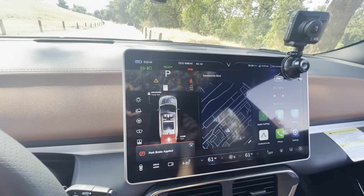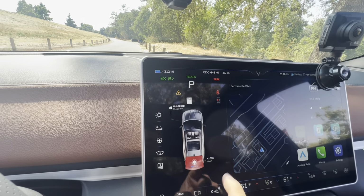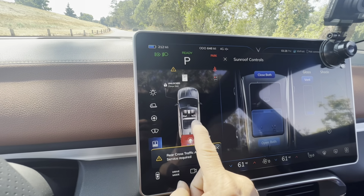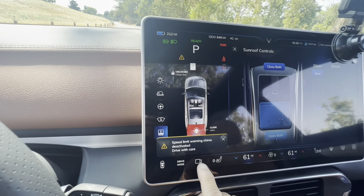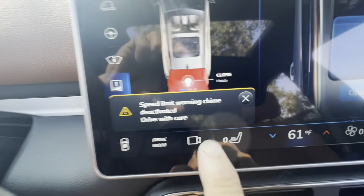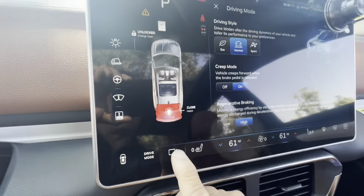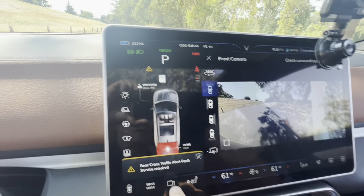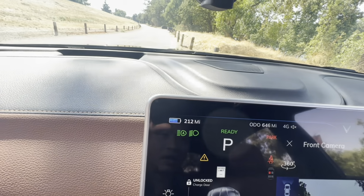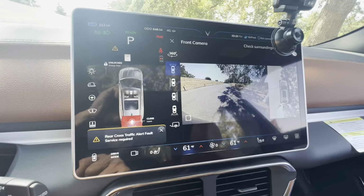This is the new look. It's very, very similar to the old one. I haven't explored yet, but they moved some icons around. The sunroof icon is no longer on top of the car, it's on the side. Also, they moved the camera icon from the left to the lower right, along with the dry mode. They moved dry mode from the side down to here, and they moved the icon for the camera also from the left to the bottom. And what else do I need to know? The rest of it looks very similar, so I have to explore some more.